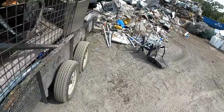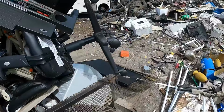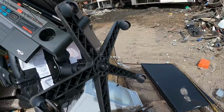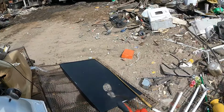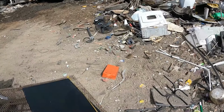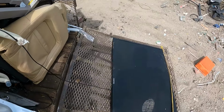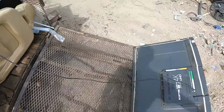Ready, guys, we've made it to the yard for trip number two. What we're gonna do is try not to get crushed while we're here. Stuff's vicariously packed in here today. Oof.